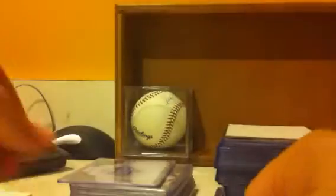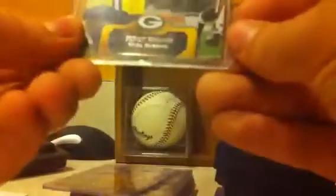To 250, Braylon Edwards. Von Miller draft rookie. Who is this? Jordy Nelson, numbered to 300. Clay Matthews, numbered to 300. By the way, I'm not going to do the 999s for triple threads. I got way too many of them. 300 of Mark Sanchez. Another 300 of Mark Sanchez. 300 of Larry Fitzgerald.